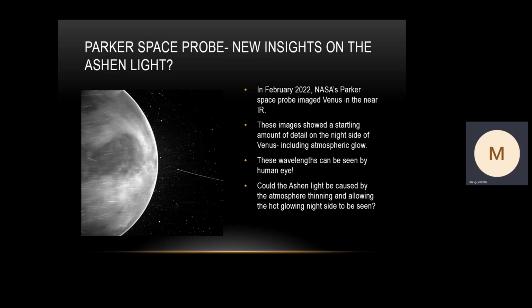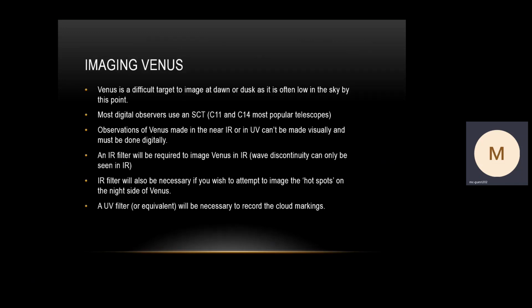What's interesting about the ashen light is it's not constant. It's often seen in the evenings, in the mornings, and there have been whole periods and decades where the ashen light has been very, very faint and not really been seen at all. So it's just an interesting thing to follow up, that this might be an explanation for it. Then again, it might have no connection with it at all. But I think this means really that the ashen light mystery still hasn't been solved, and there might be something more to it.